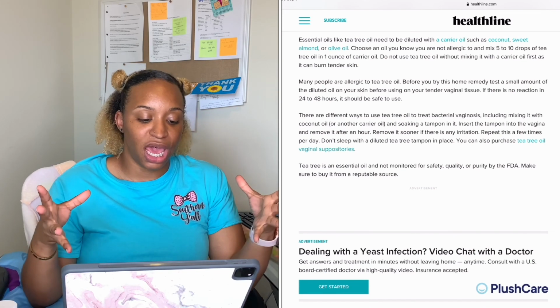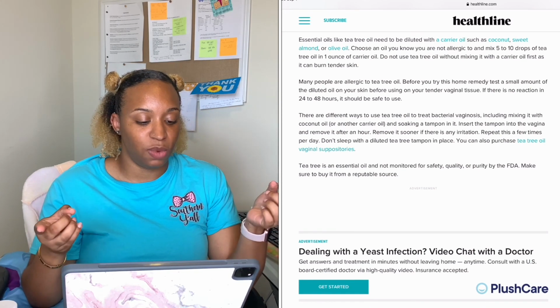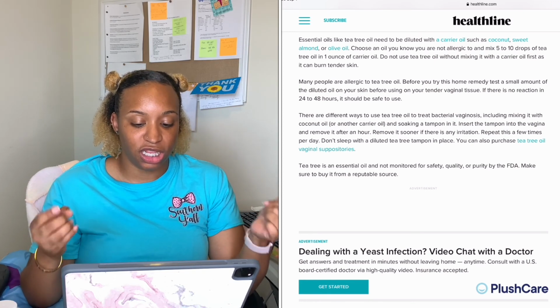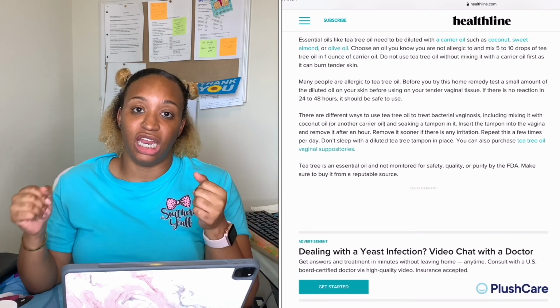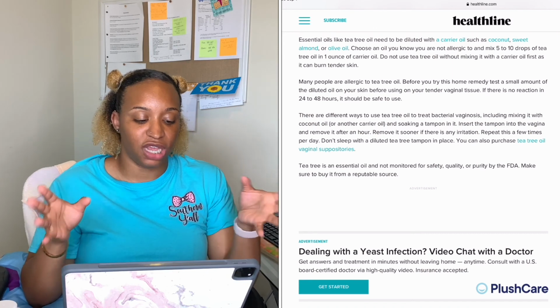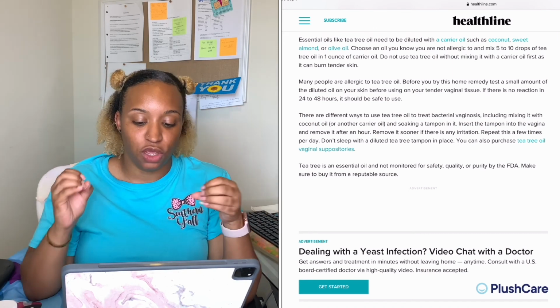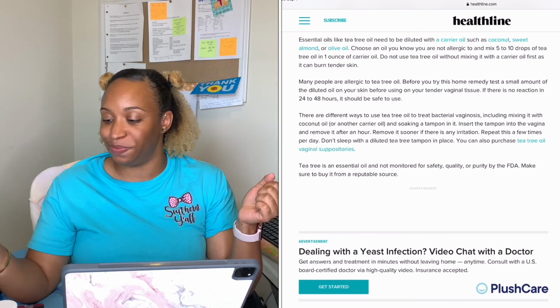There are different ways to use tea tree oil to treat bacterial vaginosis, including mixing it with coconut oil and soaking a tampon in it, inserting the tampon into the vagina and removing it after an hour. Remove it sooner if there is any irritation. Repeat this step a few times per day. Don't sleep with the diluted tea tree tampon in place. You can also purchase tea tree oil vaginal suppositories.